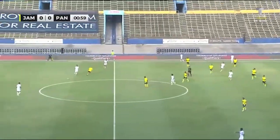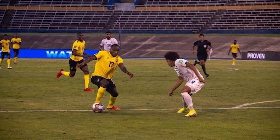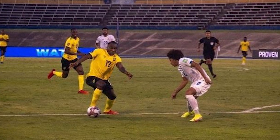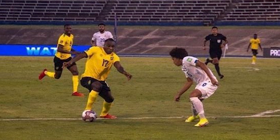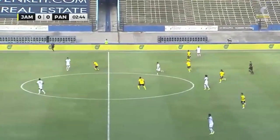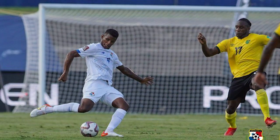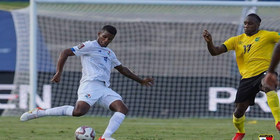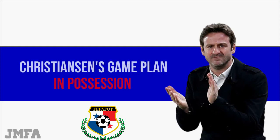And as they employed a mid-block during Panama's first phase of the build-up, forwards Antonio and Roofe were tasked to close down Panama's central defenders. Wide midfielders Burke and Reid would close down the fullbacks on their side, while Johnson and Morrison would trap Panama's central midfielders. The idea was to stay compact centrally, prevent Panama from playing through the middle, and to force them into wide areas. Now, let's get into Panama's tactical masterclass.